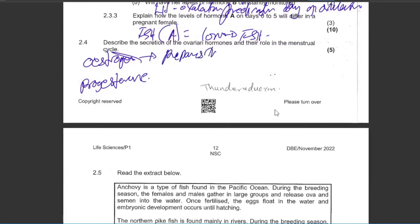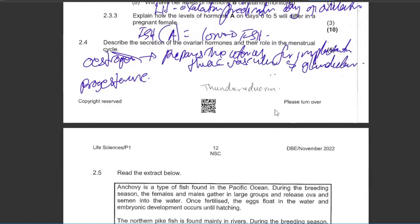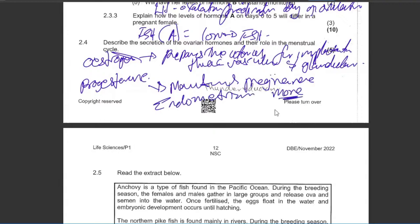Estrogen prepares the uterus for implantation. How? By making the uterus thick, vascular, and glandular. Progesterone maintains pregnancy. How? By making the endometrium more thick, more vascular, and more glandular. You need to see the words more thick, more vascular, and more glandular. So basically, that's what they want.